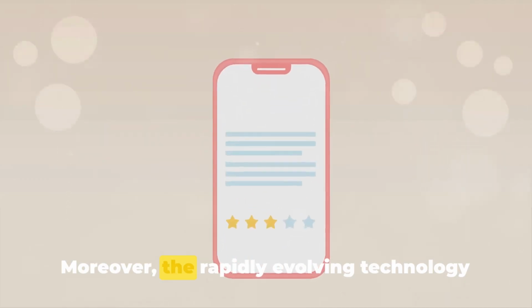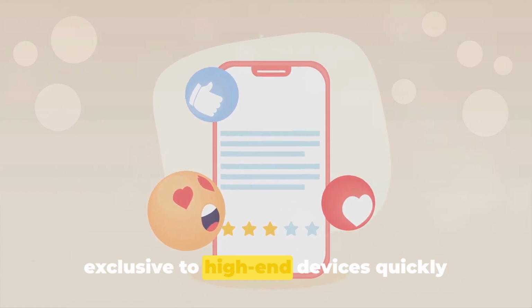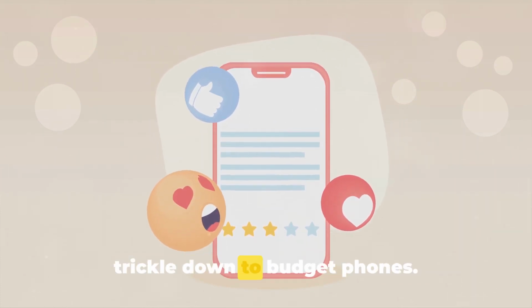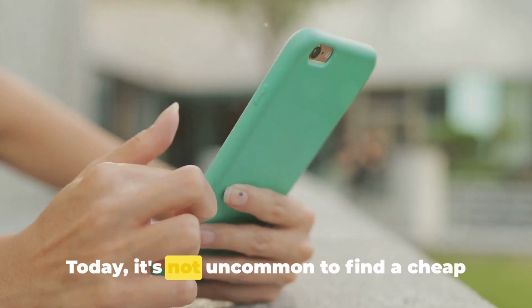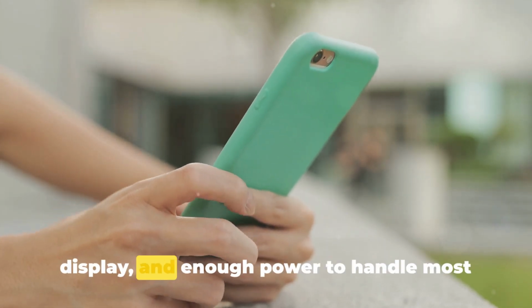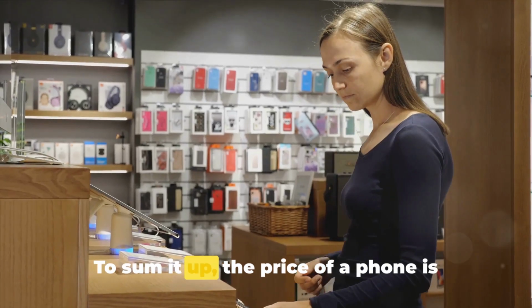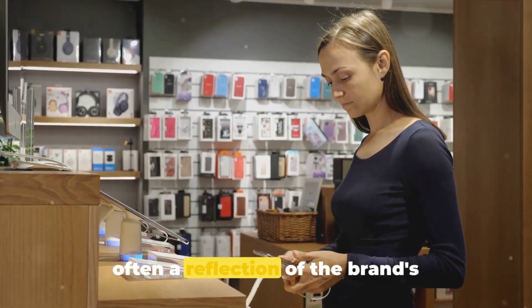Moreover, the rapidly evolving technology landscape means that features once exclusive to high-end devices quickly trickle down to budget phones. Today, it's not uncommon to find a cheap phone with a decent camera, a good display, and enough power to handle most tasks smoothly.